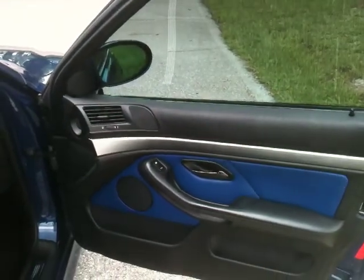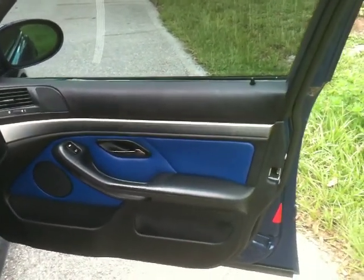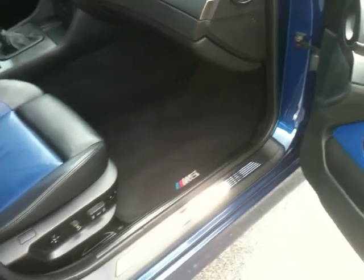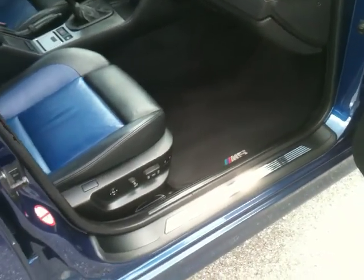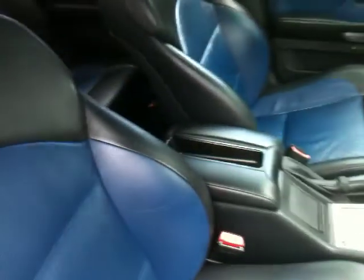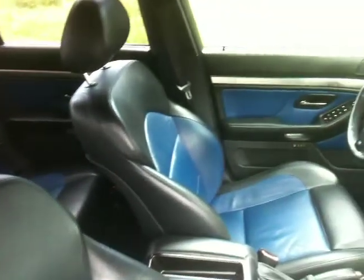Here's the passenger door. All leather, all power, all trimmed out in brushed aluminum. All the badging, floor mats, all M5. Power driver, power passenger, lumbar support, super high bolsters. Look at the bolsters on the seats, just to hold you in place. I'm telling you, this is a kick-ass car.